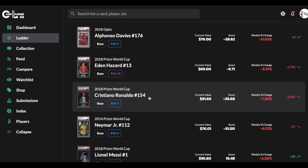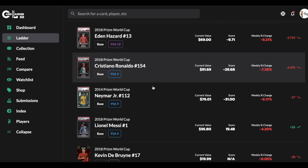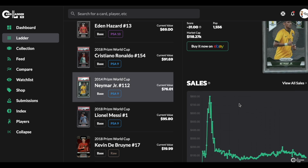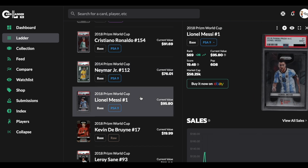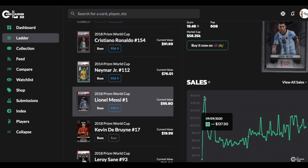But you see the 2018 World Cup Ronaldo, PSA 9. It's actually a pretty cool card, though. Remember, this Neymar went ballistic. The PSA 10, what did it go? It went like insane. This is the PSA 9. The PSA 9, look at that. At one point, it was $800. And now it is $76 in a PSA 9. Unreal. Lionel Messi, look at that. Currently $95. Not too crazy.